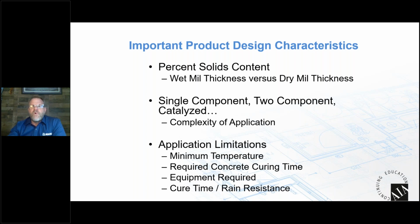So what are some of the important product design characteristics we need to look at? Well, right there, I tell you, we'll discuss wet and dry film thickness in a little more detail shortly. But single component products are almost always easier to install than two component products, which is a good thing. Less mixing, less opportunity for something going wrong.